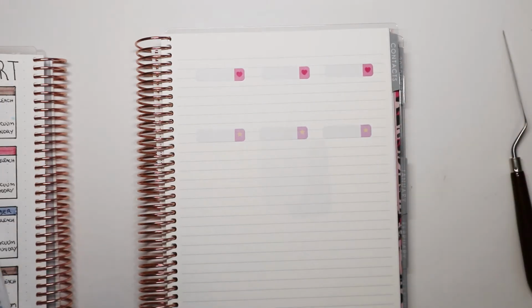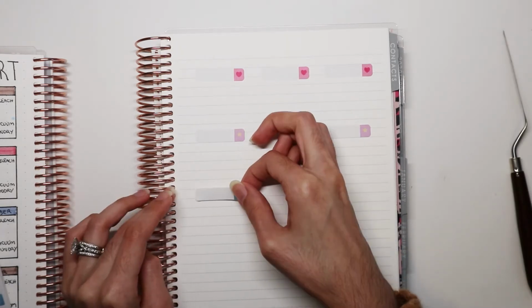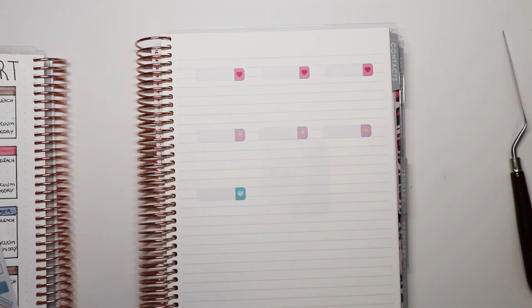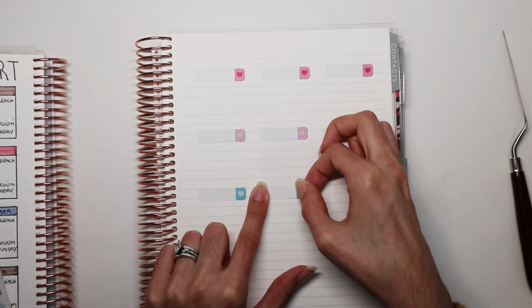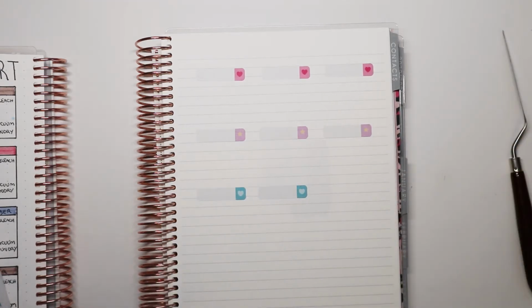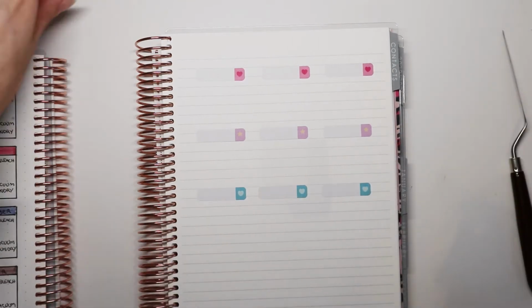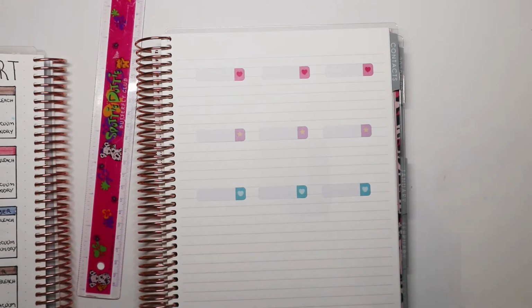But what I'm doing here is labeling each month on the sticker itself, and then after that I'm going to go in and write a general list of house chores that need to be done in that month. There's a few things like putting weed and feed out on the lawn. You don't do that every month, but it's a seasonal thing.